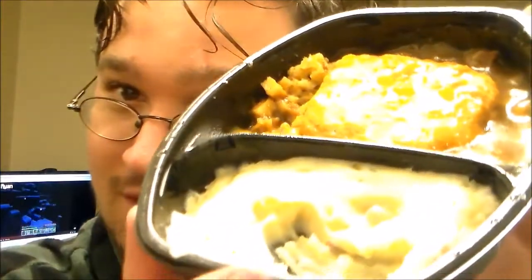So it came out pretty well. That was the fork mark for the stirring. So I'm going to try the mashed potatoes first, and hopefully they're not too hot. Yeah, cooled down pretty nicely. Your pretty standard microwaved glue.